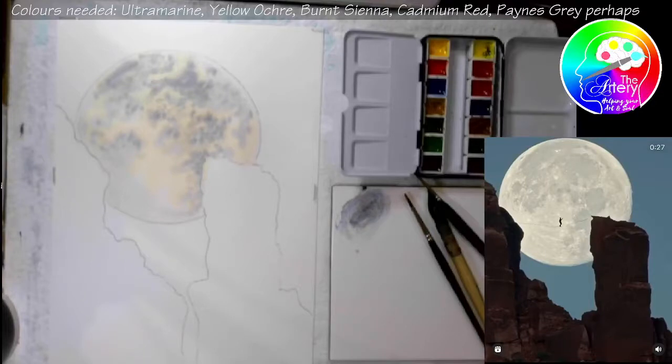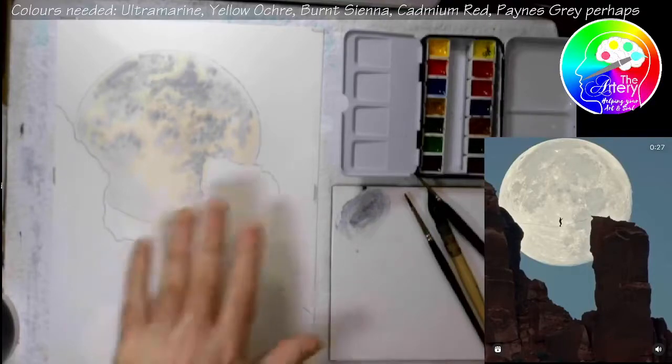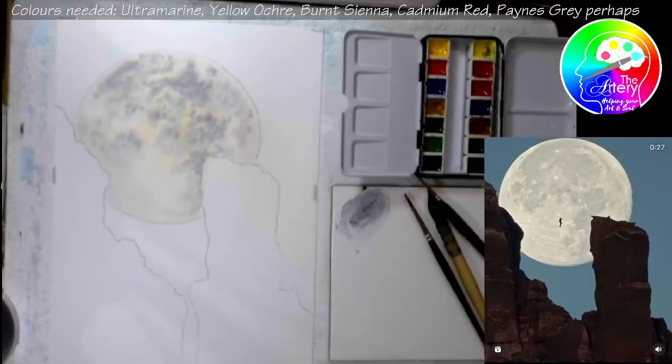Yes, sorry Paul, it is being filled with yellow ochre. The whole moon is a soft yellow ochre. I'm not leaving it the colour of the paper. It'll give it a bit of a glow.